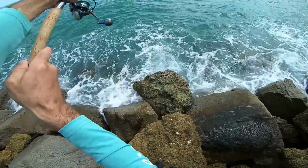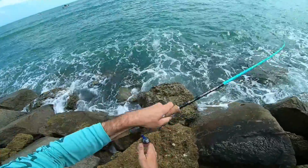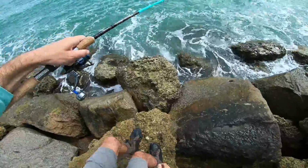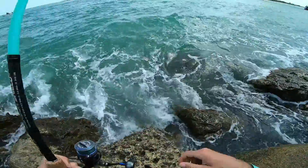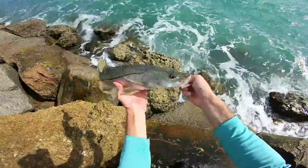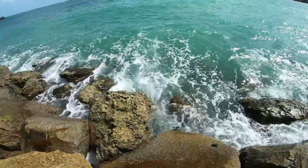There's a snook right there. Woo! Total surprise, hanging right in the white water along the rocks. That's what I'm talking about. It's a little guy. There's a little bit closer look. Let's send him back.